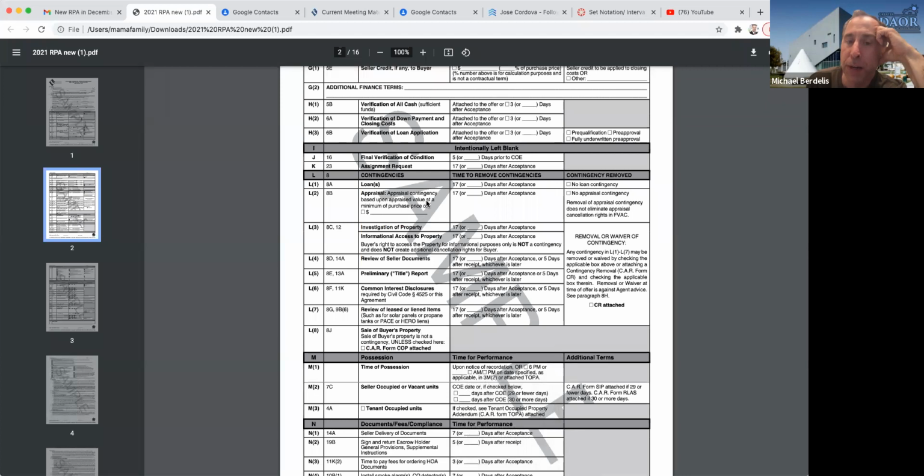Appraisal, based on an appraised value at a minimum of purchase price or blank. You can put in that you're saying there's an appraisal contingency as long as the appraised value comes in at a certain price. You know how sometimes now we say we're willing to pay $10,000 over appraised value, even if we offer this higher amount. Maybe now you make that offer, but you can say that you will still buy it if it appraises for this amount or higher. That's okay. You can change it from 17 days to something less. You can make it no appraisal contingency.